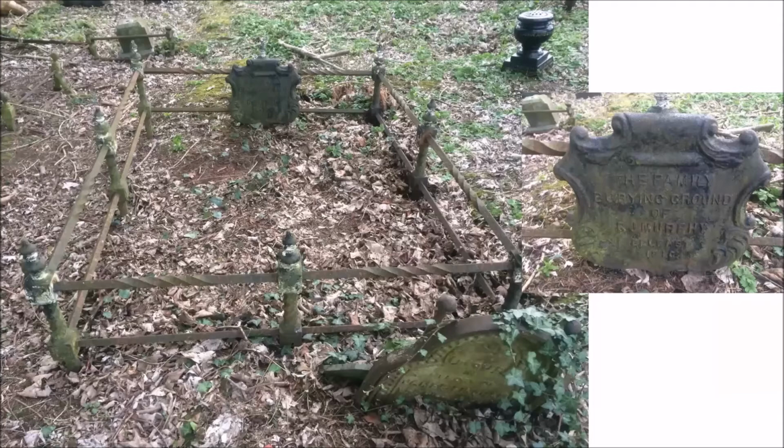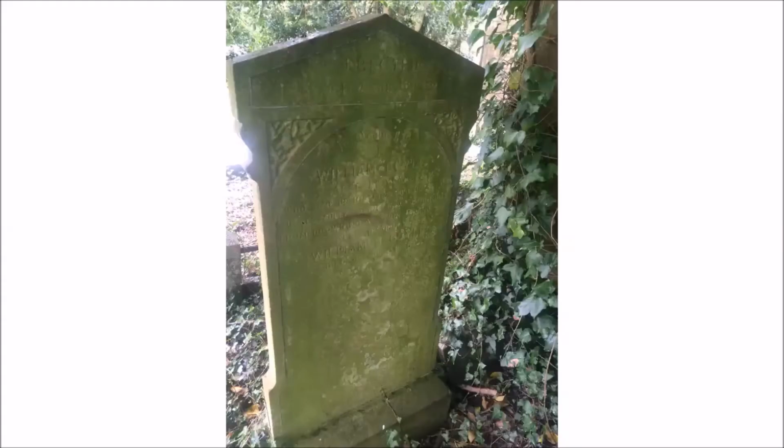The next one then is another particularly sad story. It's practically impossible to get a good photograph of this, as I've proved.